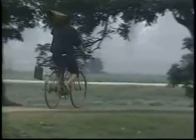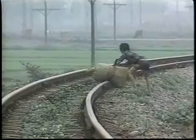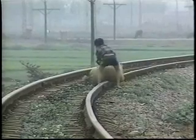Here, though, is another sign of modernization. This farmer rides to the paddies on his bike, loaded with tools. But this fellow looks like he could use some help. Still, a railroad track is good for more than trains.